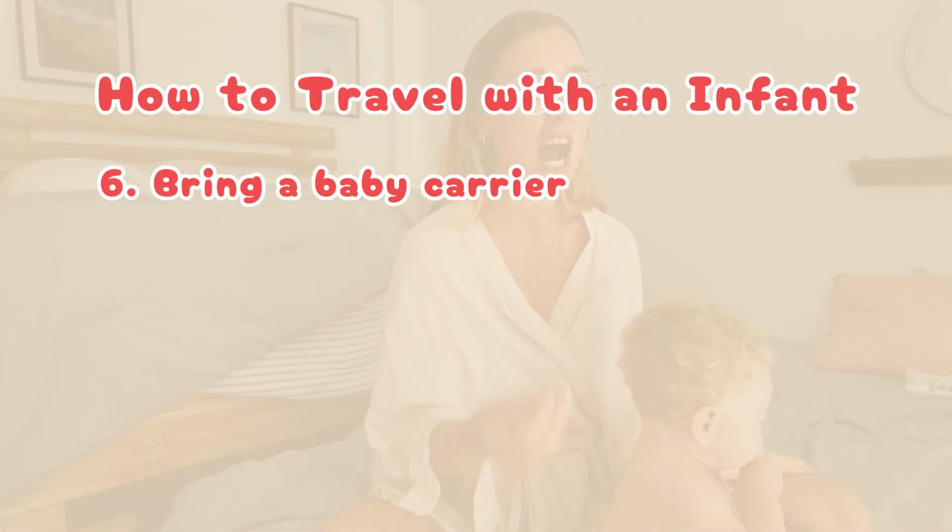Tip number 6 is so important. This is my most important tip, I think: bring a carrier. I could not have done this flight without having him pretty much strapped to me the whole flight. When you arrive, they give you a special belt that goes around you that then goes around them. What we ended up doing was I fed him during the takeoff.